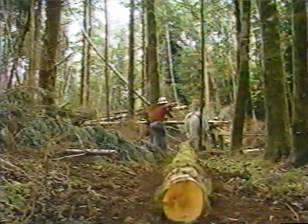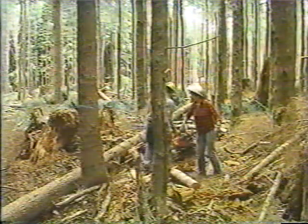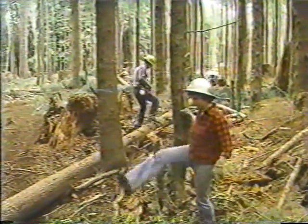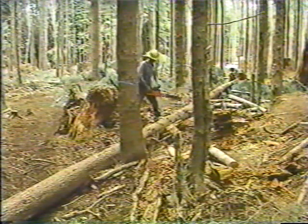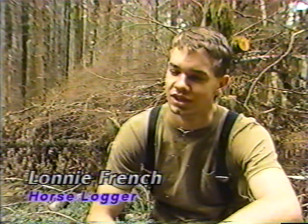Esther French is one of the few women that horse log with their husbands. She jokes about it being a family picnic in the woods every day. A family that works together stays together. The Frenches are proof of that. A good faller can make a healthy wage working for a big timber company, but Lonnie chooses to stick with the family business. Oh, I like working with the horses. I like horses, and plus it's kind of nice because Dad knows so much about them, and he's been around for a long time. I can learn a lot from him.